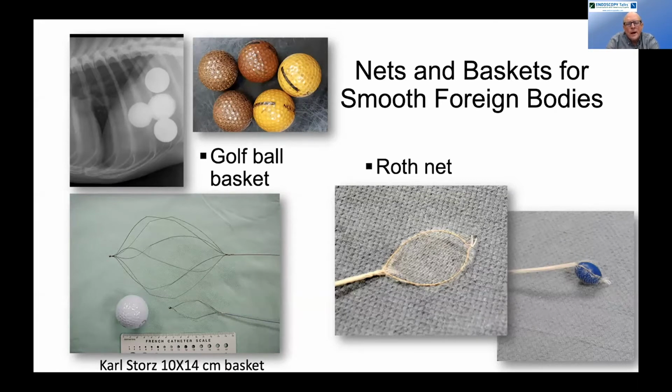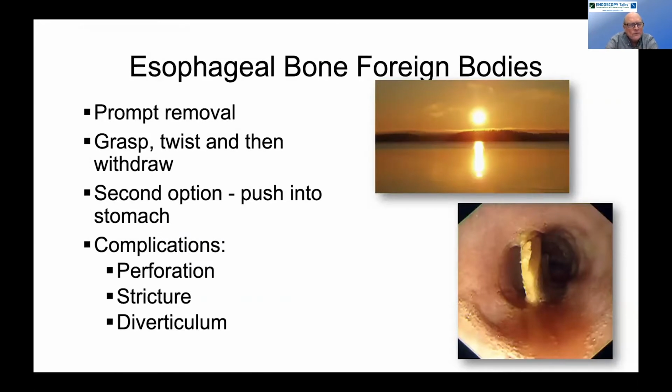One basket that I think is imperative to have, and I call it the golf ball basket. It's very large. It's made by Storz. It's a 10 by 14 centimeter basket. It has 6 wires. And this is what I use to remove golf balls. We had one case that had 5 golf balls in the stomach, and we could whip those out in no time. So you need baskets, snares, in removing your foreign bodies.